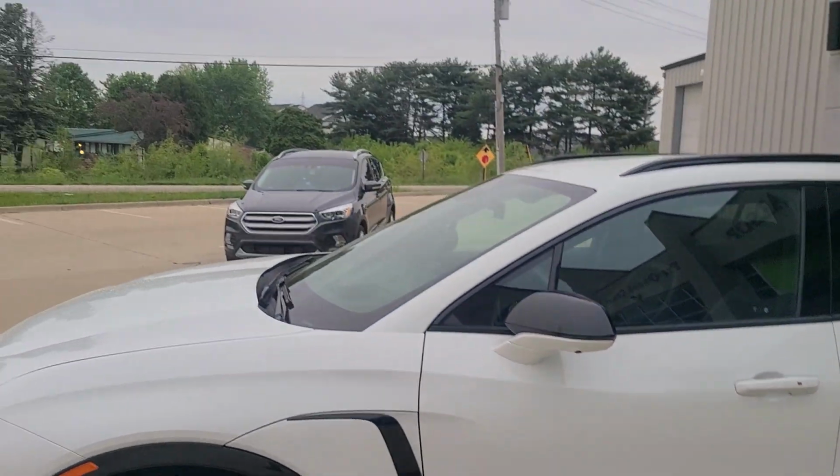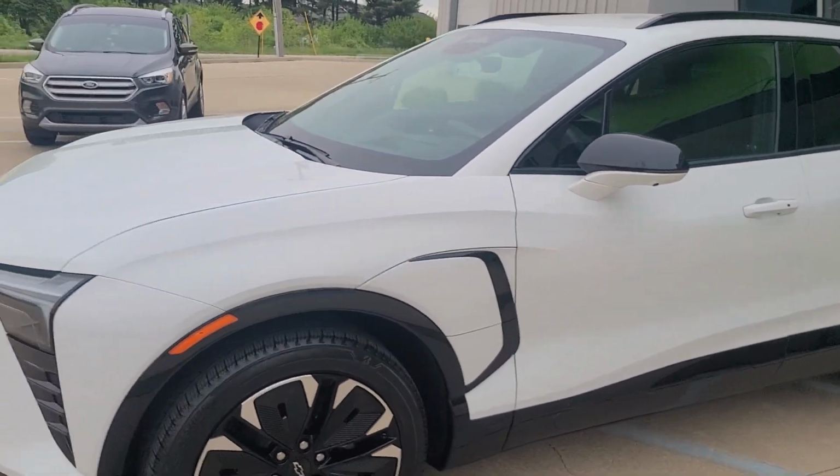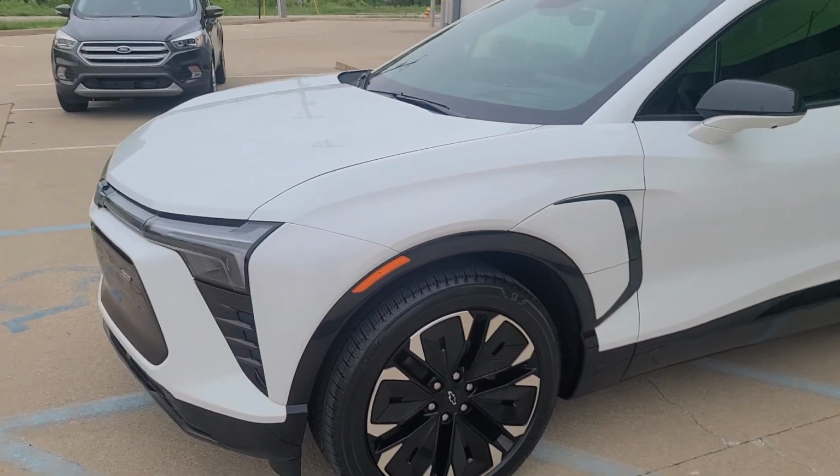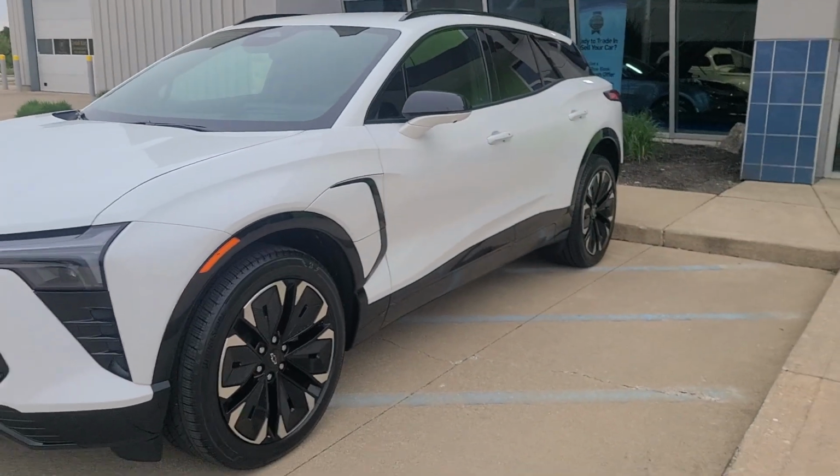It weighs almost 2,000 pounds more than my car. It weighs another car worth more than me. So that gets really, really expensive. As for right now, for me, I'm going to stick with gas. You can still get it.